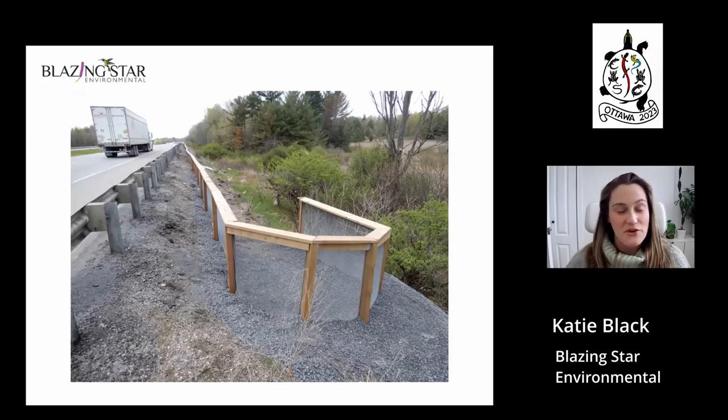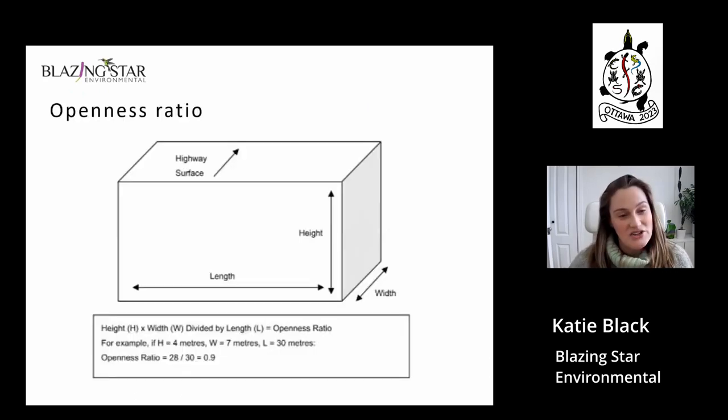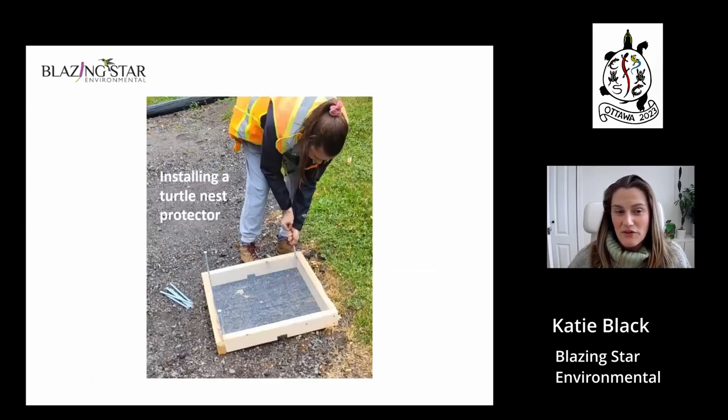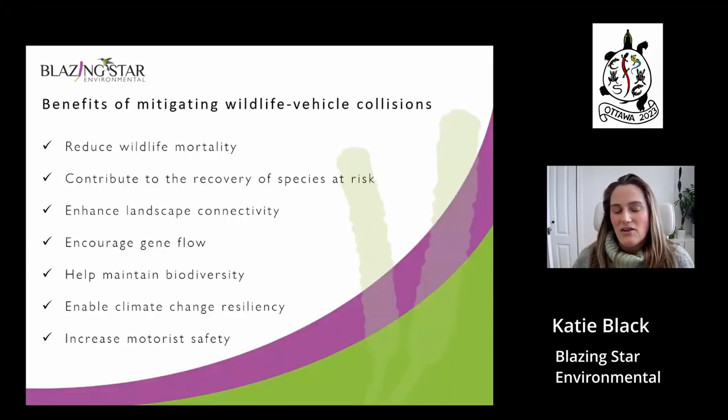So zipping through, we've got fencing recommendations for them. We had openness ratio recommendations, wider roads, these longer, taller, wider culverts. Eco passages having design features that include specs that benefit more than just turtles, so thinking about terrestrial passage, and involving the community through turtle guardian programs, installing nest protectors, that sort of thing, and enhancing all of, you know, talking about the benefits of all the different things that you get from mitigating wildlife vehicle collisions.